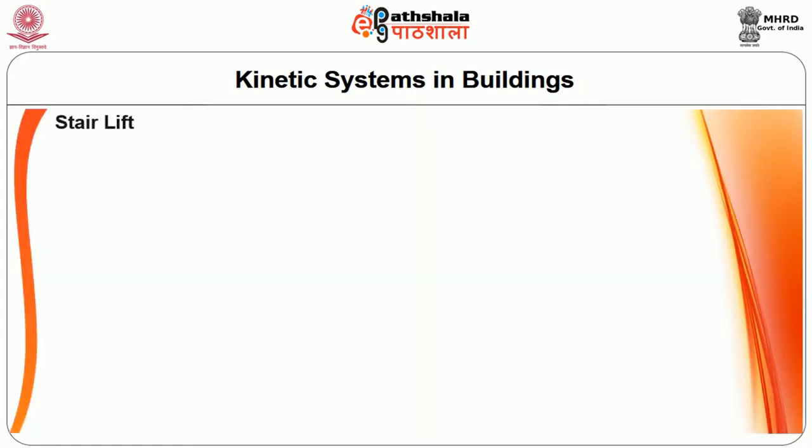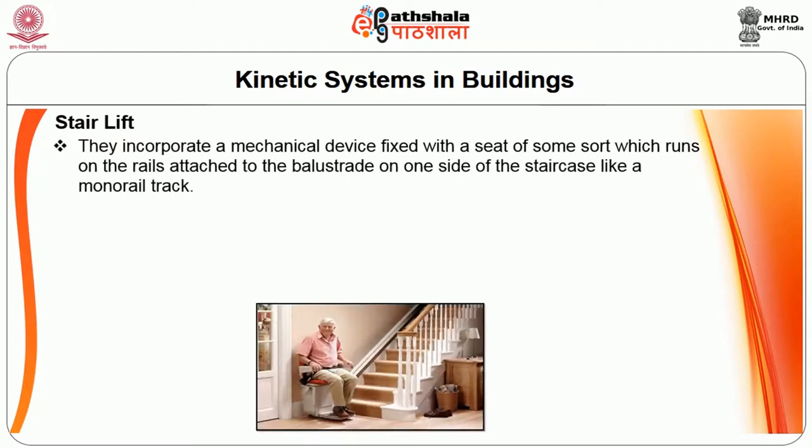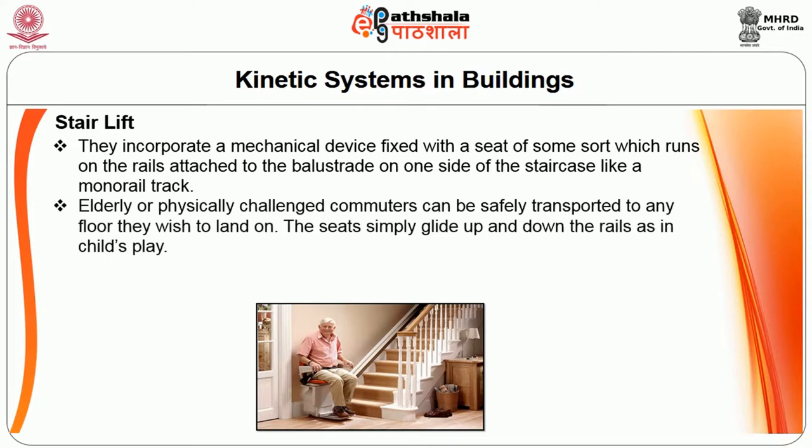Fourth one is a stair lift. They incorporate a mechanical device fixed with a seat of some sort which runs on the rails attached to the balustrade on one side of the staircase like a monorail track. Elderly or physically challenged commuters can be safely transported to any floor they wish to land on. The seats simply glide up and down the rails as in child's play.